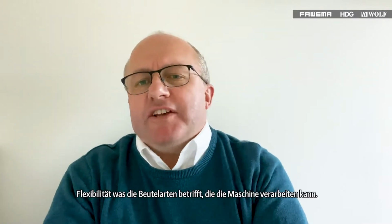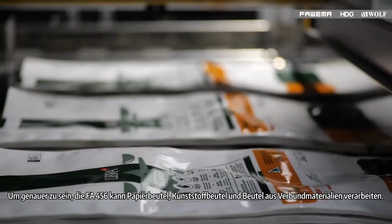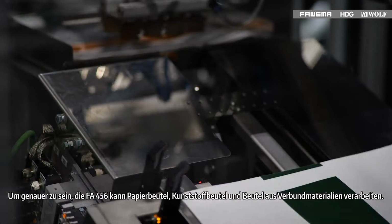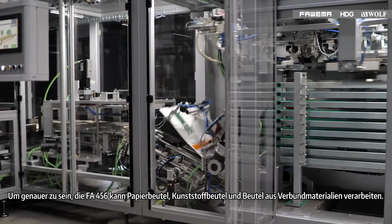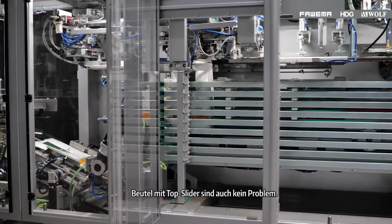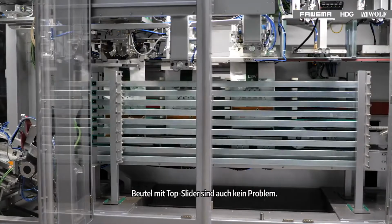So really, the flexibility for the types of bags that the machine can run. More specifically, the 456 can run paper bags, plastic bags, and hybrid materials too. So all modern types of packaging. And again, top slider, which is very important in specifically the pet food industry, is no problem to run either.